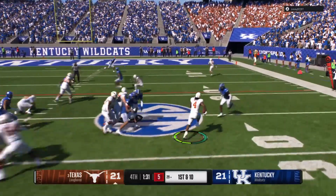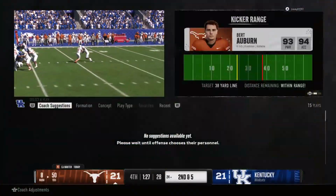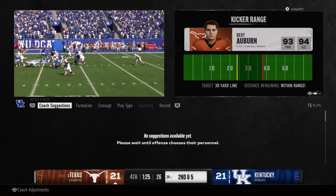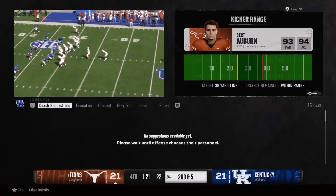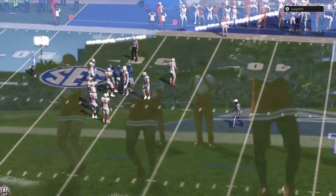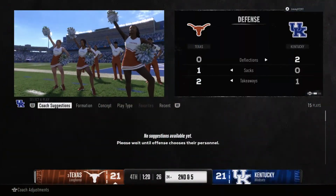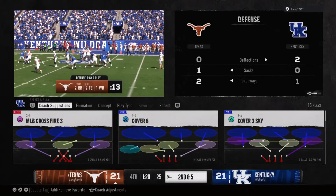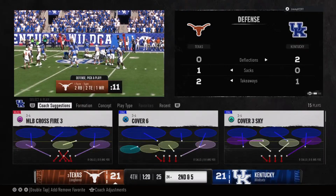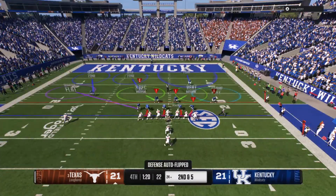Give to the running back. Able to pick his way forward for a decent gain before the defense gets him down. It's going to be important this offensive line is able to get a little bit of push. Just got to give this guy an inch, a little crease, and he can make yards for you. Timeout called here by the defense. It's their first of the half. Halfway there on first down, it's 2nd and 5.